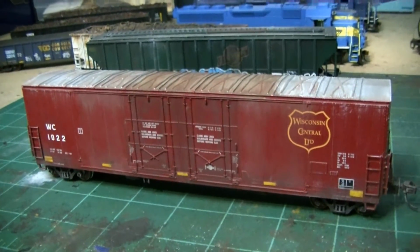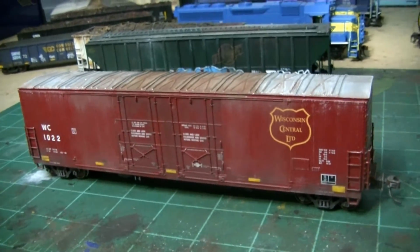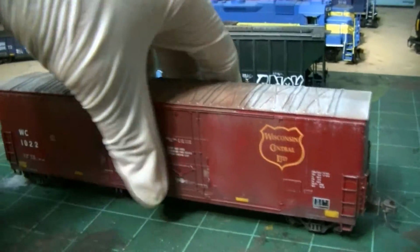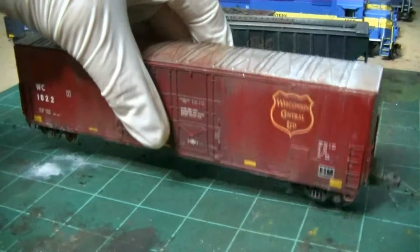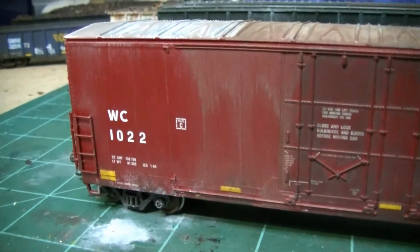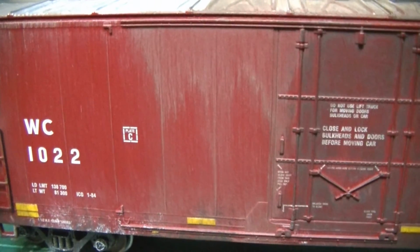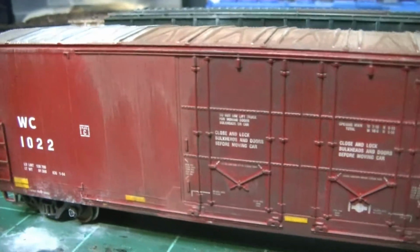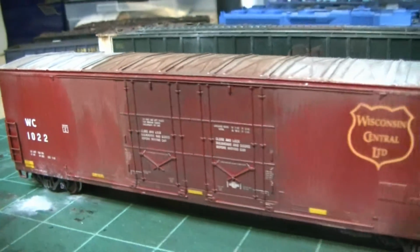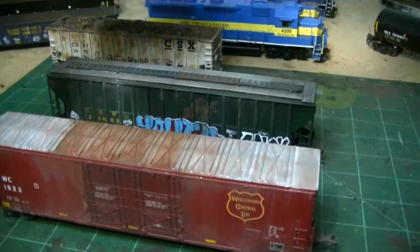I kind of modeled it in the early 2000s, like 2004, 2005, so it was still relatively clean in active service. So it's weathered and it'll be priced to go as well. Here's the other side. You can see it's a little bit more heavy on this side of the effects of the weathering, kind of streaking down the side. And this is probably my favorite part right here. That came out really nice. The doors are all weathered up. Looks really nice. So, like I said, these 3 cars right here, these will all be going up for sale.